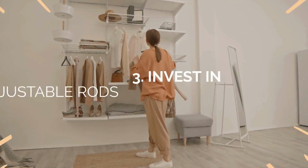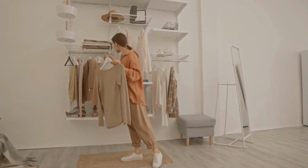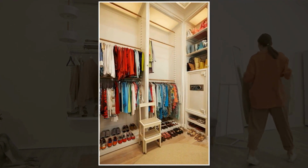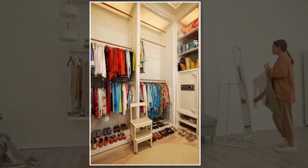Number 3. Invest in adjustable rods. Some manufacturers produce adjustable racks, which may be something that your small bedroom needs. The good thing about these racks is you can adjust their height and add as many shelves or rods as possible to meet your requirements. Their flexibility and versatility suit any compact room, including your bedroom.